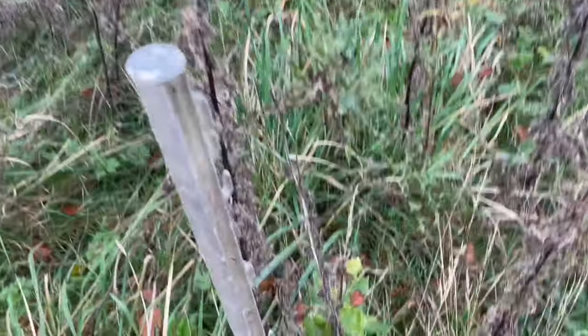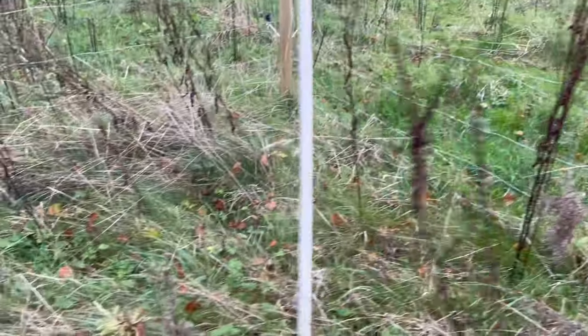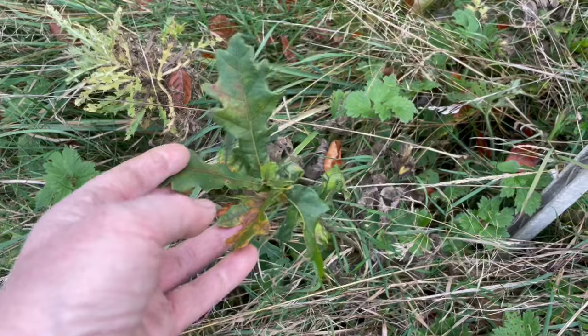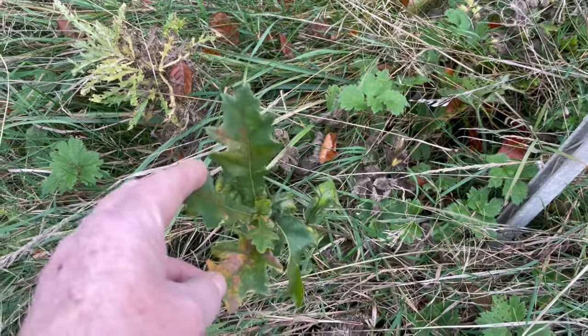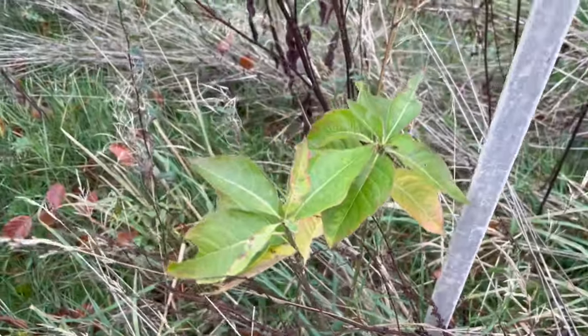This little plantation of trees. I have, there's a spindle. Here's a rowan. Here's the oak tree that inspired this plantation. It was self-sown. The sheep hadn't eaten it. So I said, okay, I'll make a little oak tree. Here's a spindle. Here's another rowan.